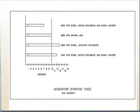If you have that same generator in a heated room with the jacket water heaters, it will easily start within your 10-second window. And the last one is a 1200 RPM diesel with a heated enclosure and block heaters, and it takes anywhere from 10 to 12 seconds to come up. And so normally you don't use a 1200 RPM or 900 RPM unit for emergency power, because you end up exceeding your start time. You can't meet code with that.